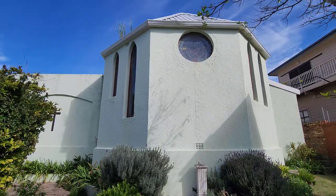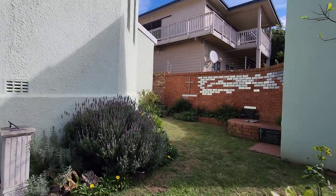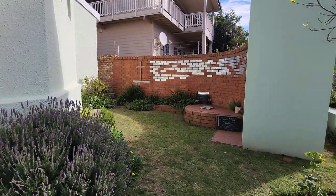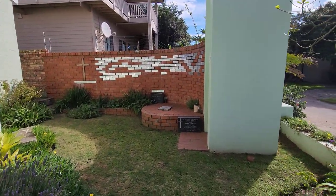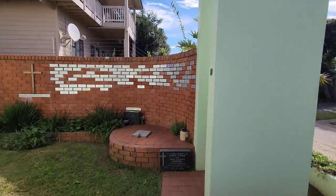Stained glass windows. This is a memory wall.